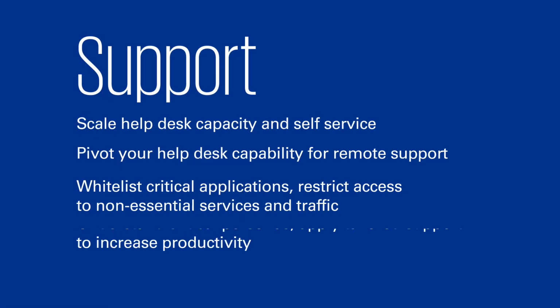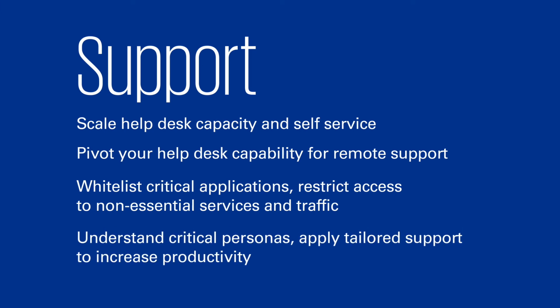Also, consider the personas across your user base. Some of these personas need to be treated as mission critical. This means establishing faster service levels, creating white glove or concierge groups for faster response times, and evaluating the incident response process for the applications associated with these personas that can significantly impact business productivities. Let's spend a few minutes on end user productivity.